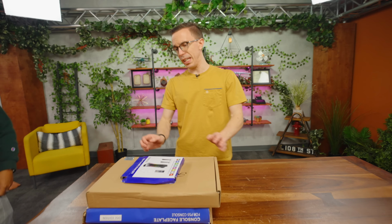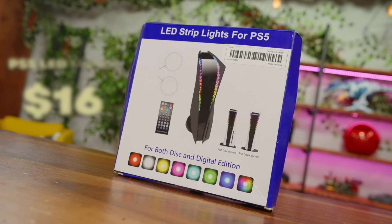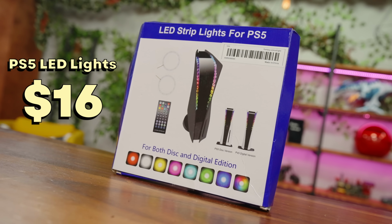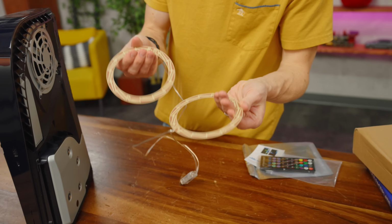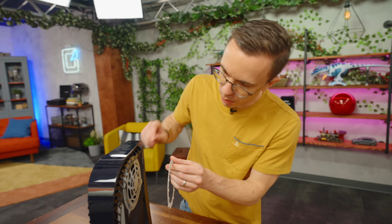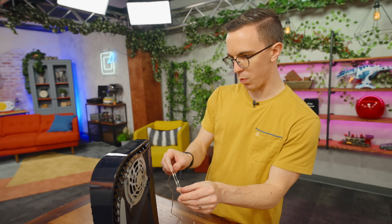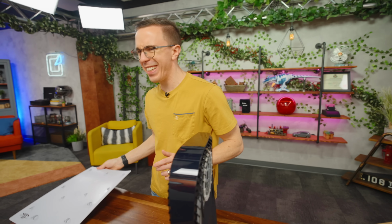PS5? Okay, so we've got ourselves LED strip lights for PS5 for both disc and digital, which looks just lovely. So after putting those little tiny bits of adhesive on, let's give it a try. I'm going to start out with this fan. Now, I think I need to just route them with the cables this way. That fits pretty well. Okay, before we actually test this, let's get rid of this.